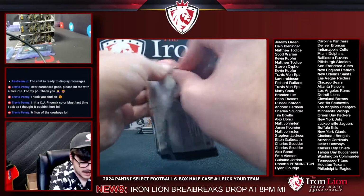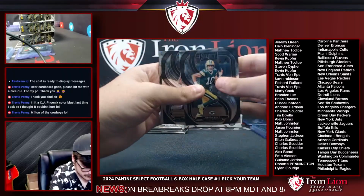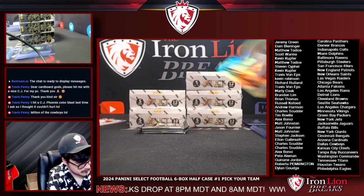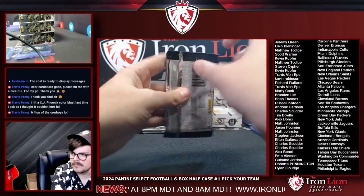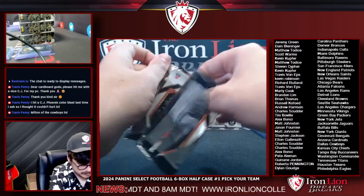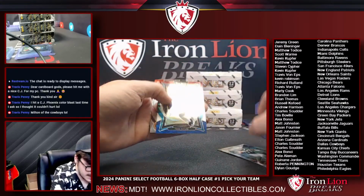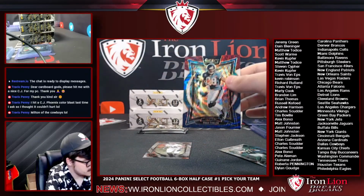Four more packs here out of box number 1. Got a Fred Taylor here for the Jacksonville Jaguars. That one going to be 291 out of 299.